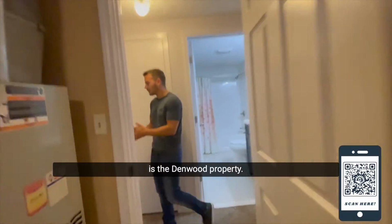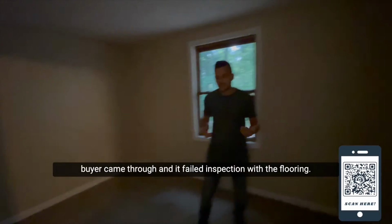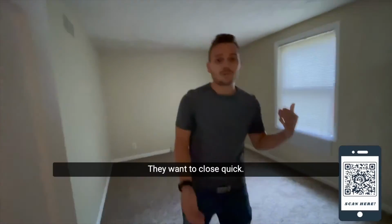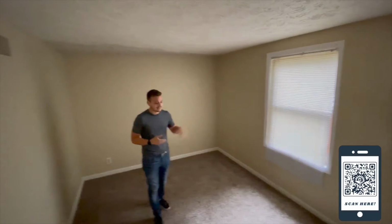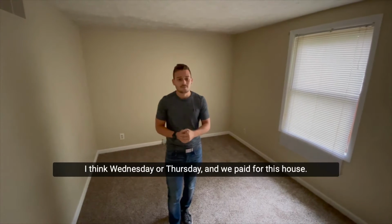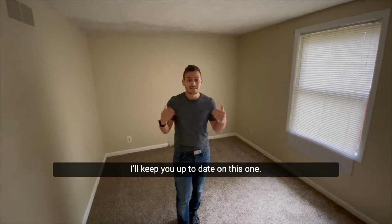But yeah, so this is the Denwood property. What's really cool about this property, it was listed with a realtor. So a home buyer came through and it failed inspection with, like, the flooring, things aren't really working that well. So we came in, we paid cash for the house. They wanted to close quick. We didn't even do an inspection, we just came in, we bought it. I think it was, like I said, listed last week, got under contract today, I think Wednesday or Thursday. And we paid for this house. So this is the Denwood property. I'll keep you up to date on this one.